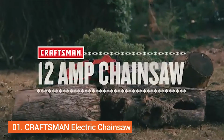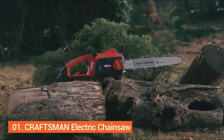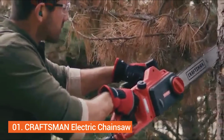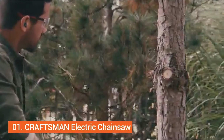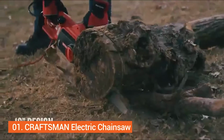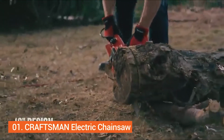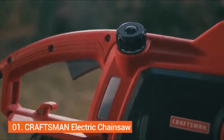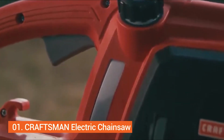Get through tough tasks with the Craftsman 12-amp chainsaw. Designed with a powerful motor, this chainsaw not only helps you trim small branches, but can also cut through thick logs with ease. Its bar and chain are designed to reduce kickback, and the auto oiling feature with built-in window draws oil in without any need for priming.